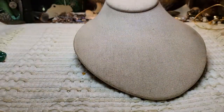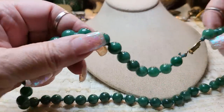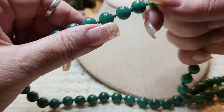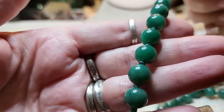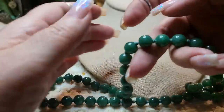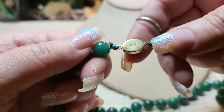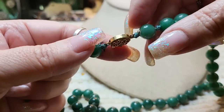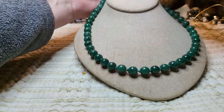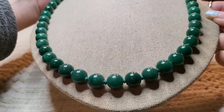Oh, this one is gorgeous, too. Oh, my goodness. What is this? These are real stones. Aggie, you got to let us know what these are. These are beautiful. Look at the clasp. Silver. So it's gold over silver, vermeil. And these are real stones. These are beautiful. But you gotta let us know what they are. I'm not sure.